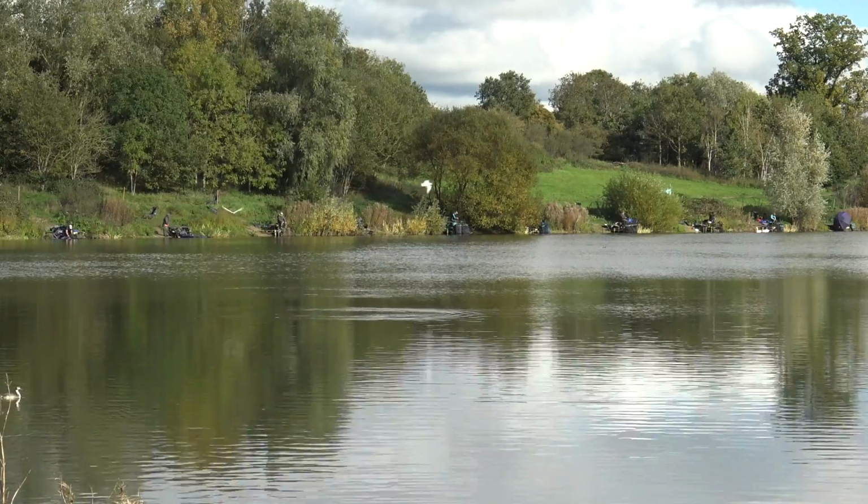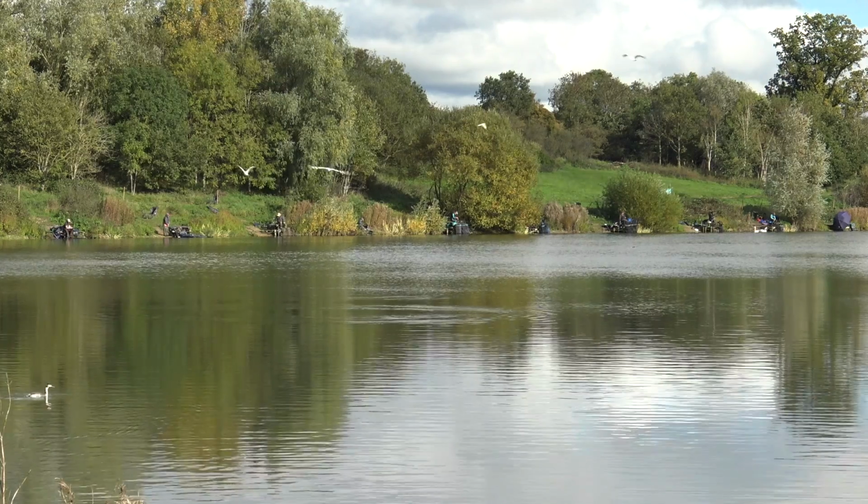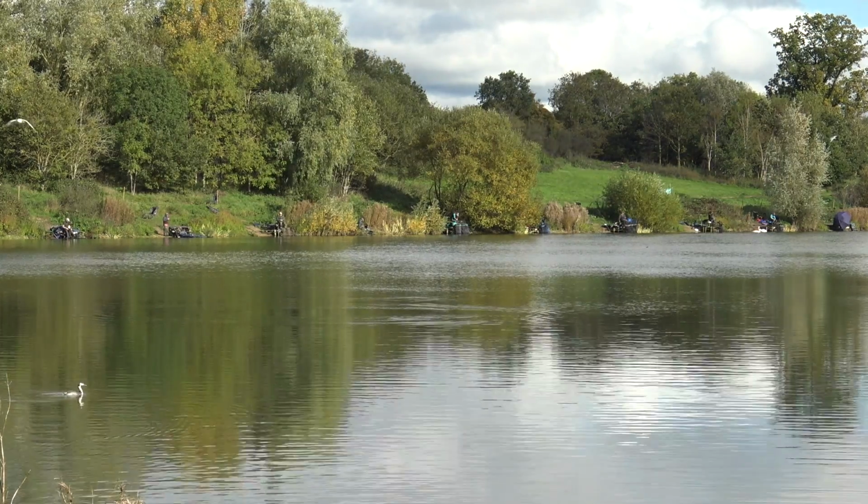As always, with this being an open match and the lake quite clear and the temperature in the water certainly dropping, we're going to keep well back from the water's edge. We'll catch up with Chris at the end of the match and we'll let him talk us through how it's gone today.